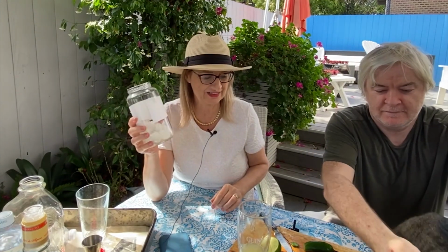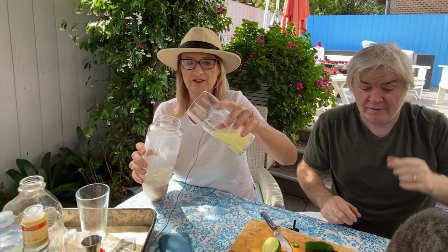See what I've done there now? I've got the tequila in there and I've got the ice in there. Now I'm going to put in this wonderful lime juice.